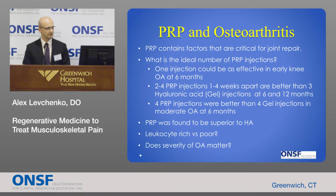But I think the consensus is that if you're looking at the early stages of osteoarthritis, probably you can get away with one PRP injection. Probably it's going to be more beneficial than the gel injection. But if you're getting more into mild to moderate, or late stages of moderate and early stages of severe, then you would probably require an average of three injections of the PRP.